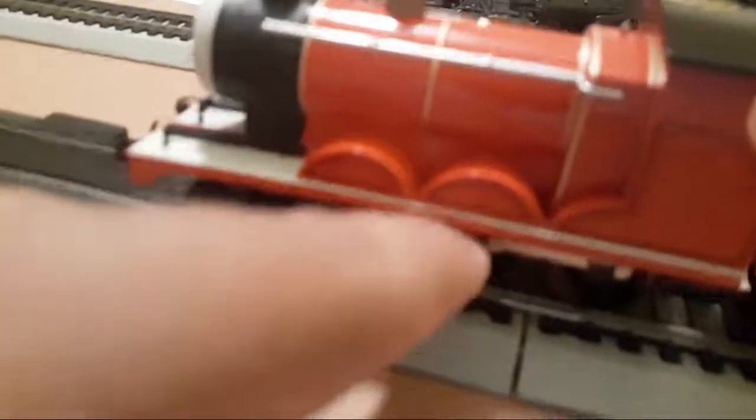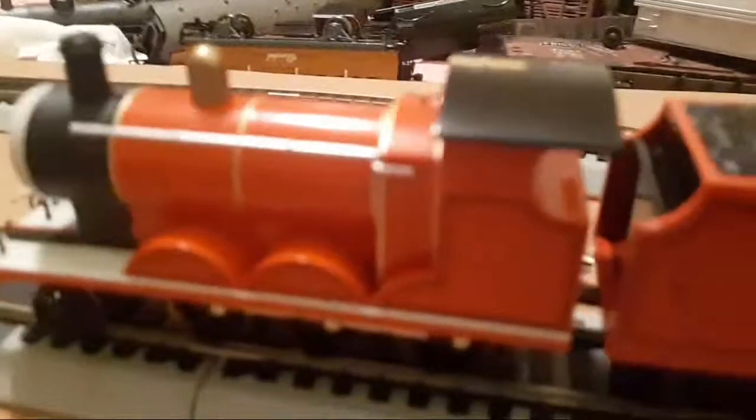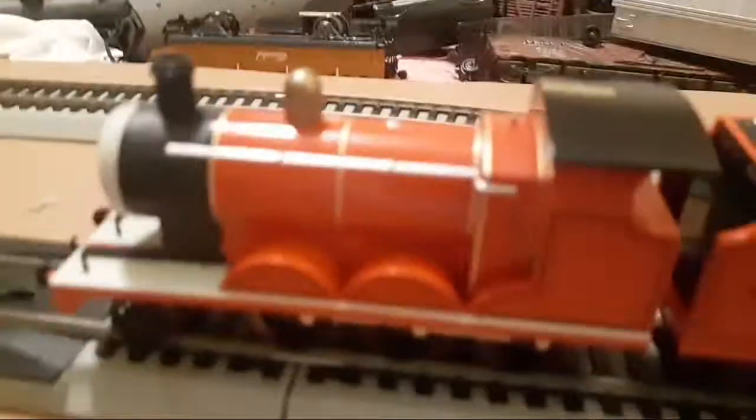I did a better job at painting his smoke box than I did the wheels. You can see some botched paint work right there. But again, James is alright with it as long as he's saying that, you did a good job repainting me to the proper proportions. If you have to go over with a second coat, I am totally fine with it. But herein lies a little bit of a problem with being built by Bachmann. I'm going to turn him around.